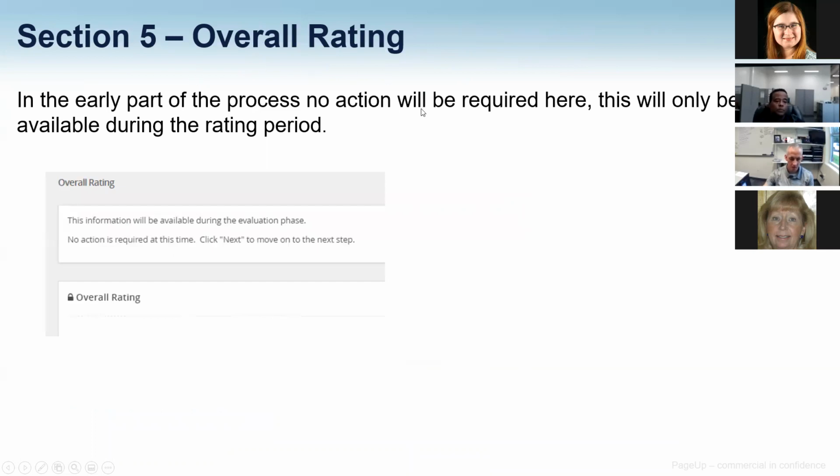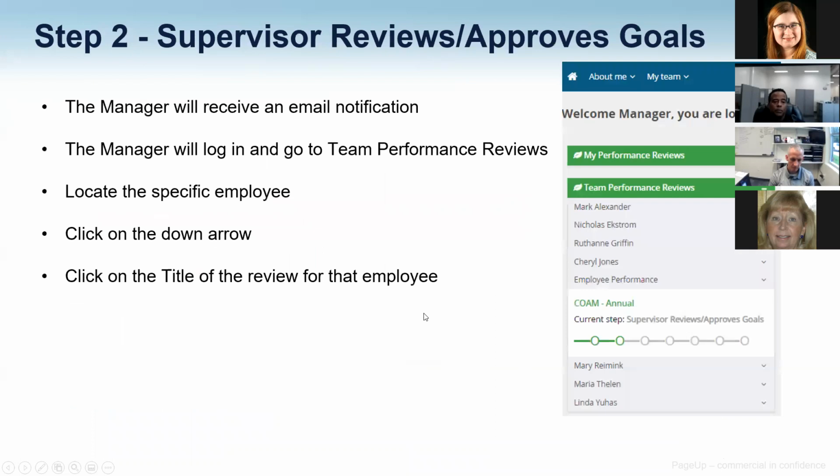Section 5 is the overall rating. Initially, this is not going to be available. So in the early part of the process, no action will be required. You will simply be able to go to the next step tab and move it on in the process.